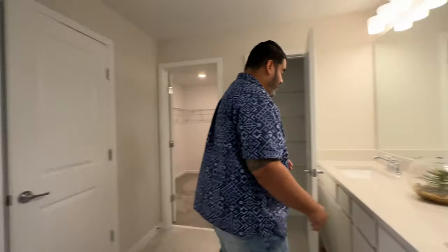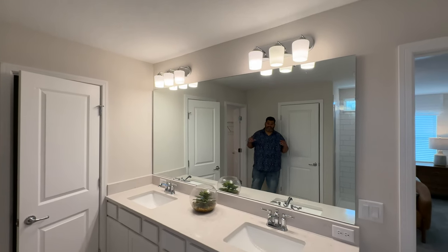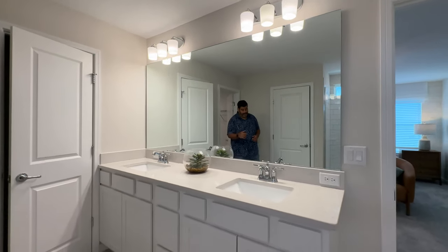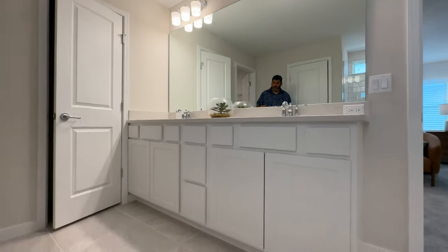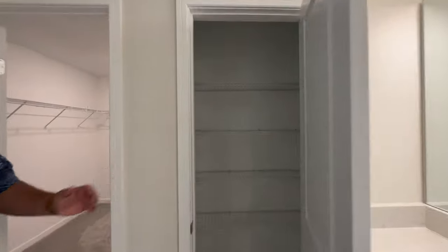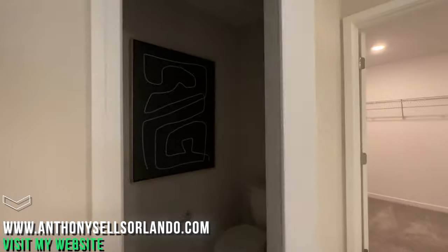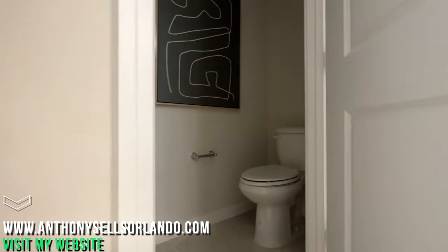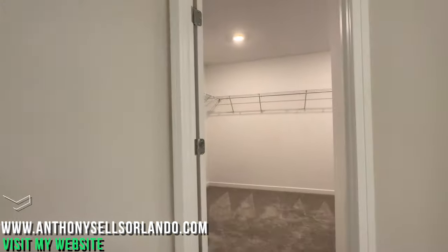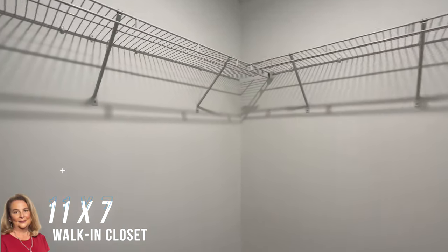But on this side here, as Pam is showing you, we have the dual vanity, large mirror, pendant lighting. We have the two sinks and the white cabinetry following us from the kitchen area, which is really, really nice. And then we have a linen closet very deep on the side here for all your towels and stuff like that. And I'm going to move out of the way because we have the commode and then the walk-in primary closet area, which Pam is going to give you the measurements of. Which is 11 by 7. 11 by 7 for the primary walk-in.